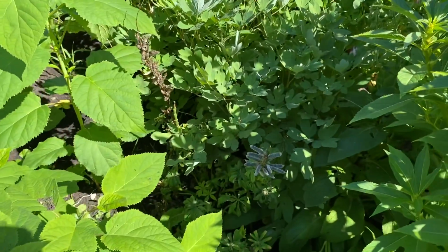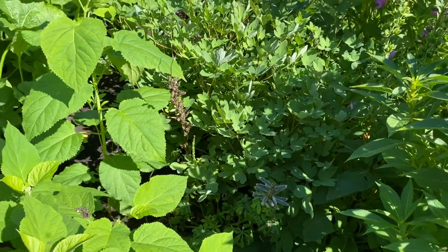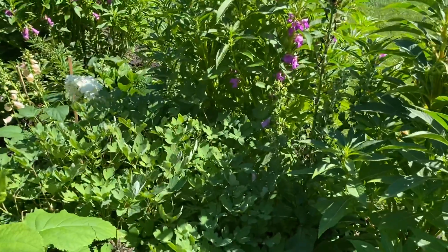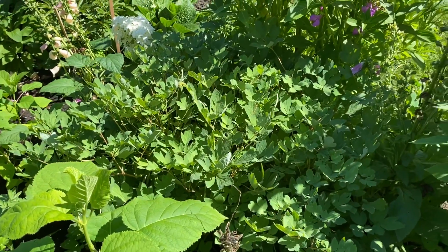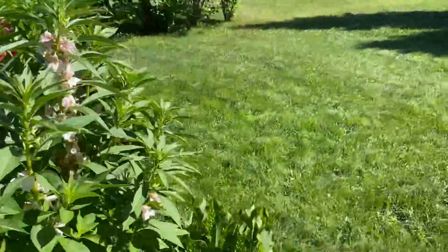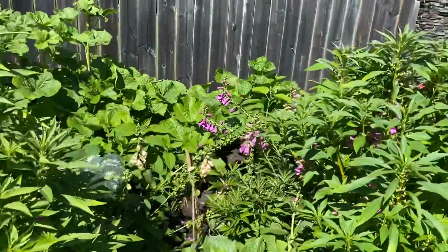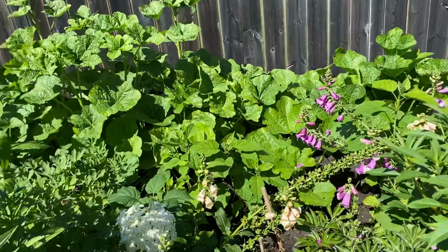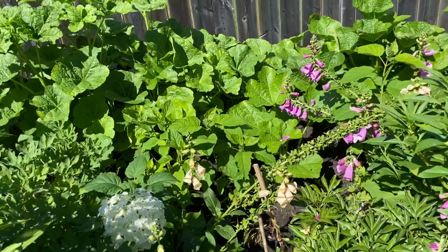I do have a lupin in here, though it's done blooming for the season. I have one on the other side as well. This one was a purple and white, and the other one was a bright pink. There's a bleeding heart over here. And then I have some foxglove. I'll go back out here. Normally I'm very on top of deadheading, but with the lupin and foxglove, you don't want to do that, as you want them to come back the next year, or if you do, you have to let the seeds fall.